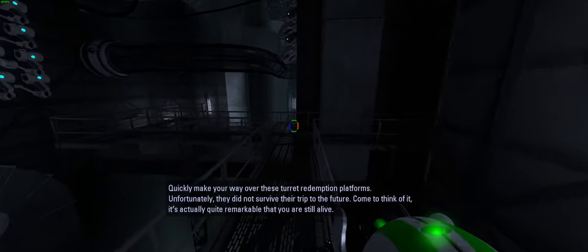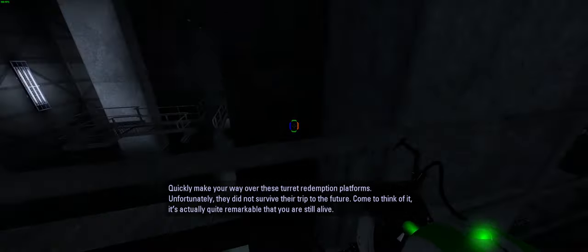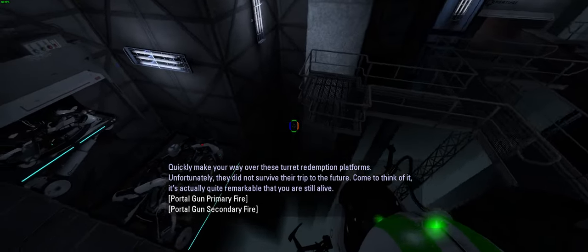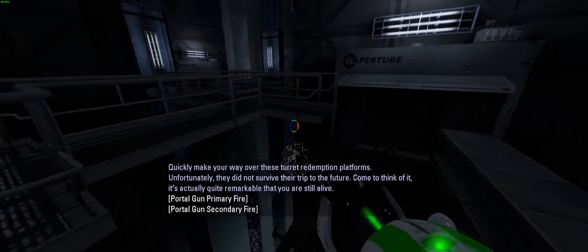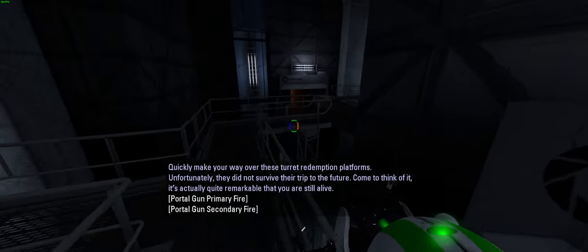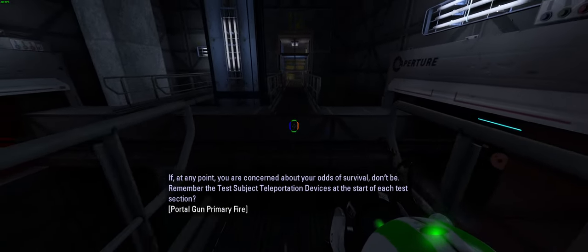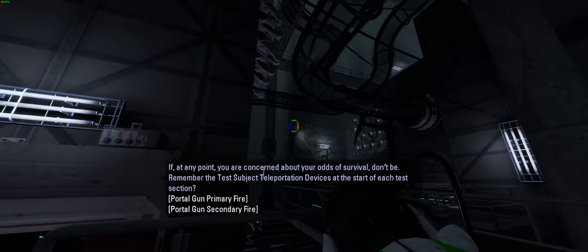Quickly make your way over these turret redemption platforms. Unfortunately, they did not survive their trip to the future. Come to think of it, it's actually quite remarkable that you are still alive. If at any point you are concerned about your odds of survival, don't be.